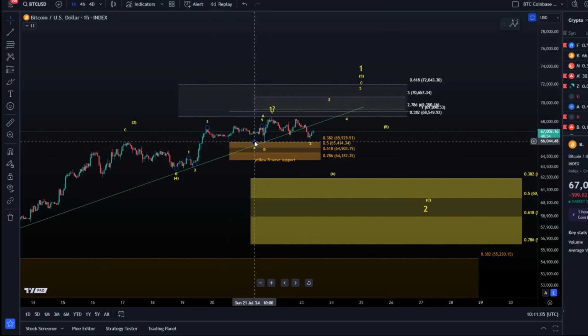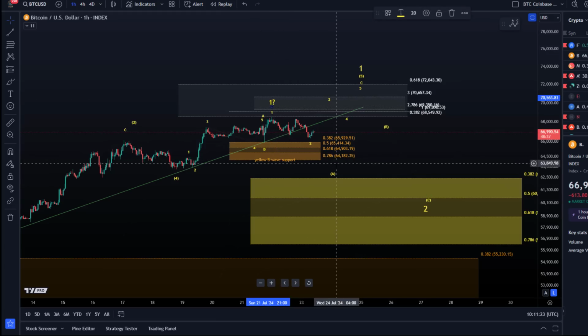But any break below 65,850 would reduce the probabilities further that we are going any higher. Basically, I'm now watching for a pullback. As I said yesterday, if we break the trend line, I will use that as a first signal that the top is in. That's why we've got the wave 1 here with a question mark. But further evidence is needed. And it's only a 3-wave pullback as well, which always leaves the door open for higher prices still. But you rarely get really proper 5-wave moves down in wave A.